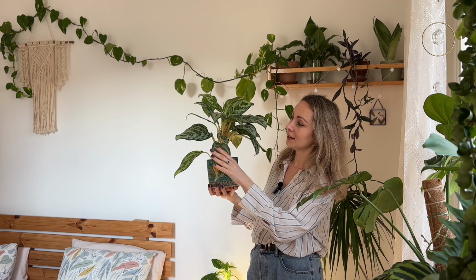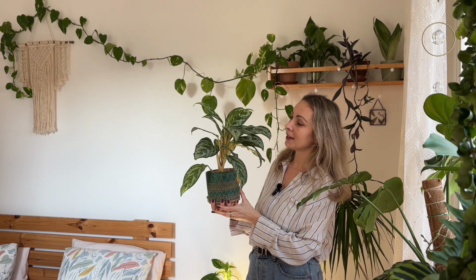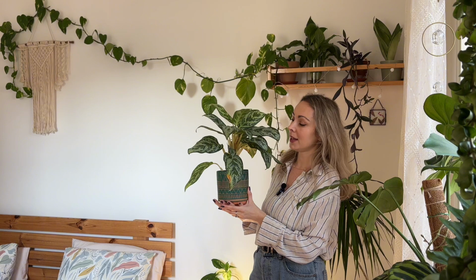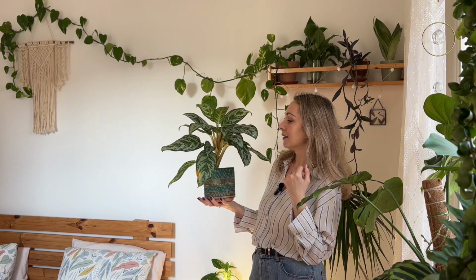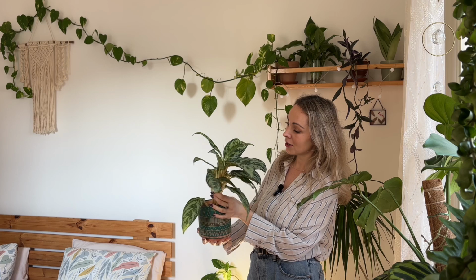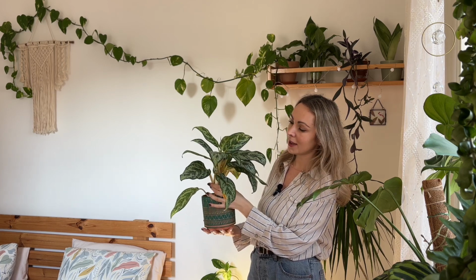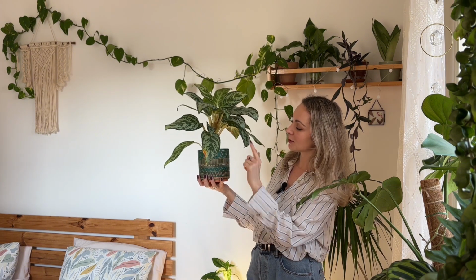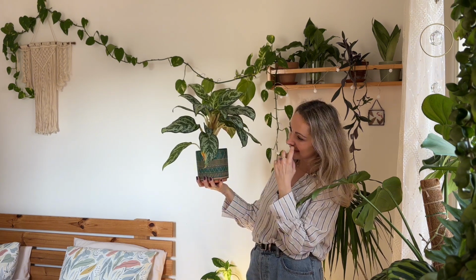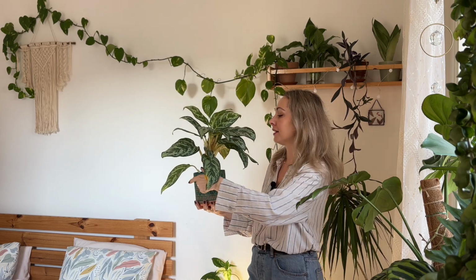And yeah, I think I have a few varieties of Aglionema, and this is definitely one of my favorite plants to grow. So easy, so fun, and the foliage is so beautiful, and I think it adds so much to every green space. I really love how it looks with this cute pot, kind of the same jungly vibes. Yeah, so if you know the name, please write it in the comments.